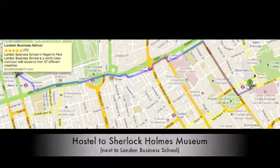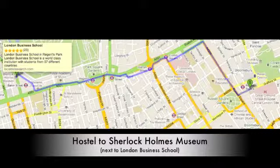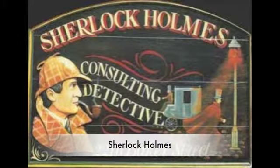The next morning you will walk from your hostel to the Sherlock Holmes Museum in Paddington. Sherlock Holmes, the creation of Sir Arthur Conan Doyle, became both a huge literary success and a well-known fictional character.